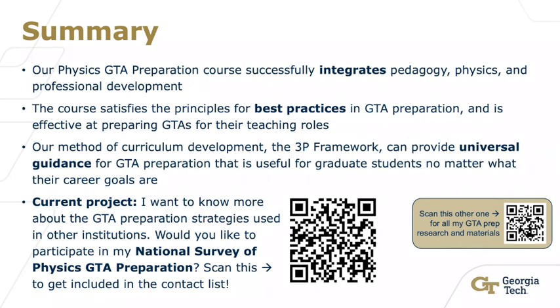Microteaching is one activity where at the end of the class, the workshop in which we talk about pedagogical content knowledge, I never mentioned the words pedagogical content knowledge to them, though.